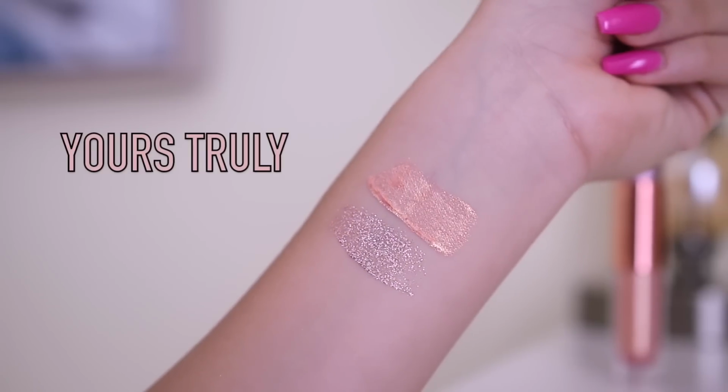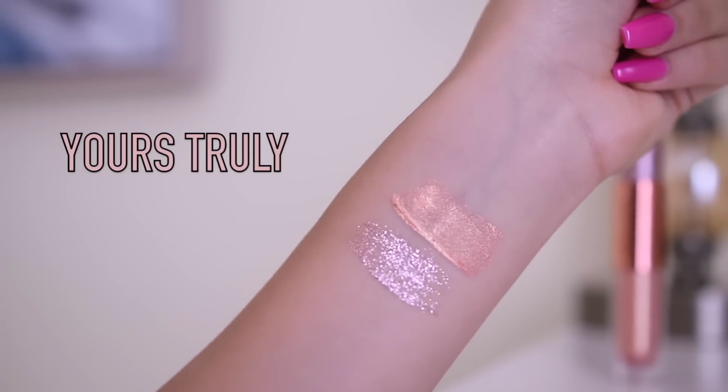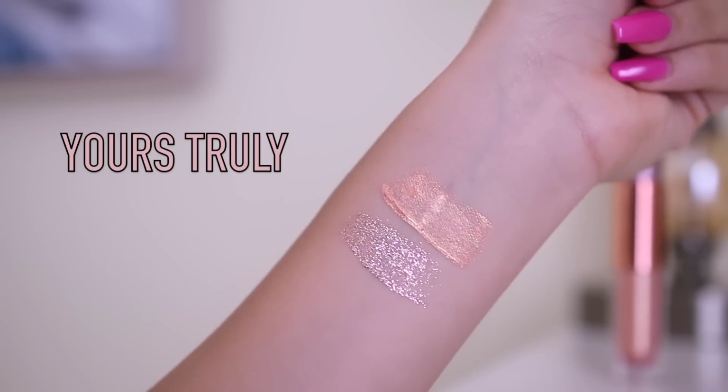So the first one is a pink. It's called Yours Truly. I love stuff like this. Oh, that's pretty. It is so convenient, so easy. The glitter side looks gorgeous. I probably will use the glitter side more than the liquid shadow, but both of them look really, really beaming. How pretty is that? It's so glittery and it's so easy. You don't have to make a mess. I'm really not the biggest fan of glitter unless it's like this.